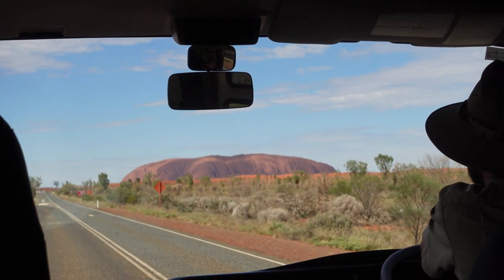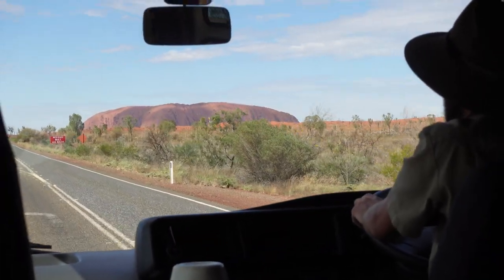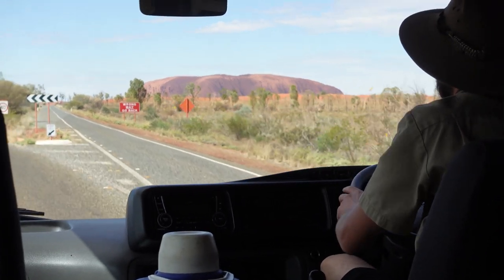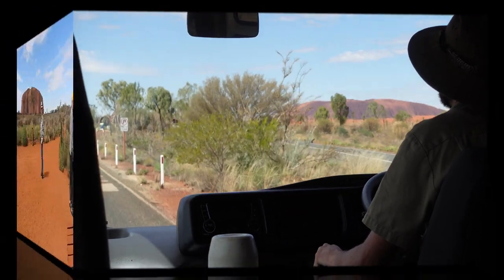Either side of the road here, that's called the Honey Grevillea. There's some around the area where we're going to go for lunch, so you can get a closer look at some of them if you like as well. Make some lovely photos.